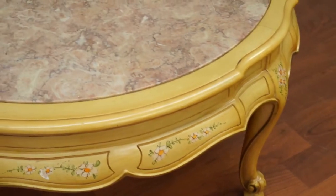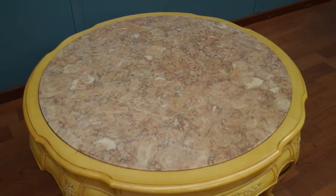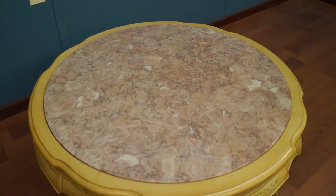This table's in really good condition. The marble's in really nice shape. Very clean. The only defect the entire table has is over here. I'll show you.